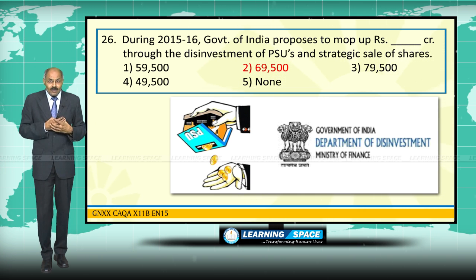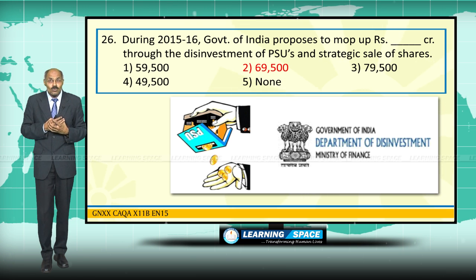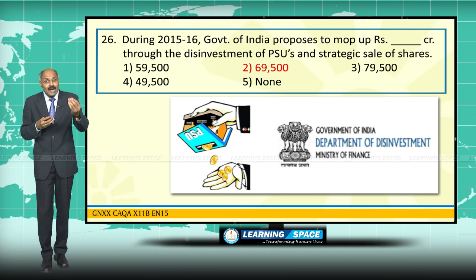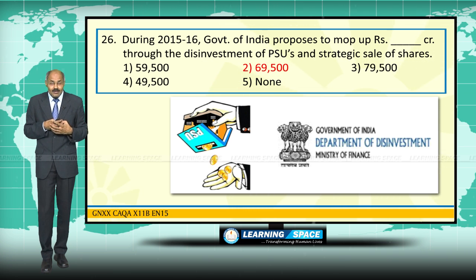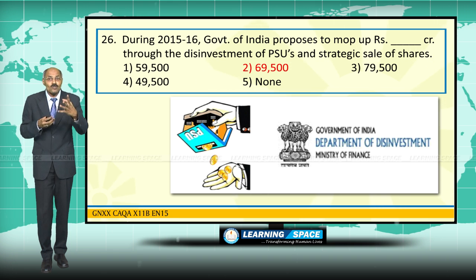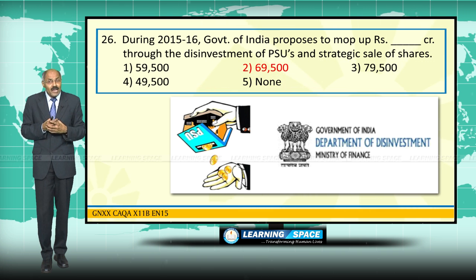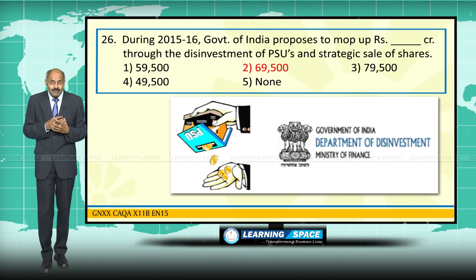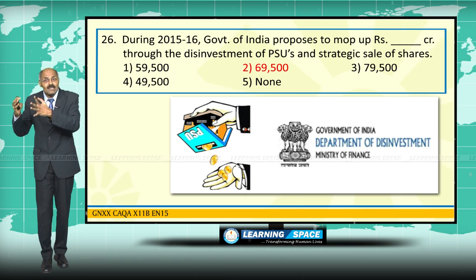Government intends to get 41,000 crore through disinvestment and 28,500 crore through strategic sale of shares. What is the strategic sale of shares? Strategic sale of shares is nothing but selling the loss-making PSUs. Examples: HMT, ITI, Hindustan Cables, Hindustan Photo Films. These are the government public sector undertakings where the government is in loss. Through the strategic sale of these enterprises, the government wants to mop up 28,500 crores.